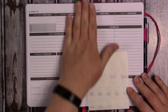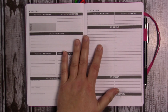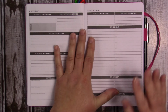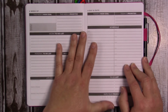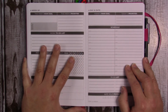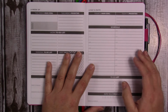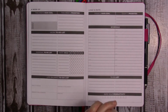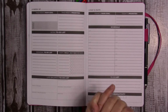So I'm going to go ahead and turn over to the page that I'm going to be starting today, the week that I'm starting today, and it will be for March 9th through 15th. I do believe on my Happy Planner I may have said it wrong or something. I hope that I dated it properly, but I do believe I did.